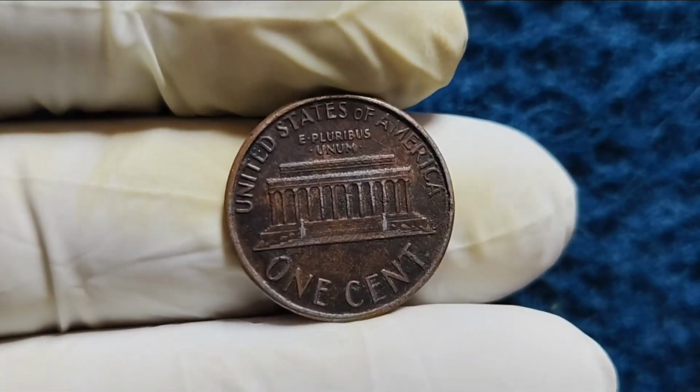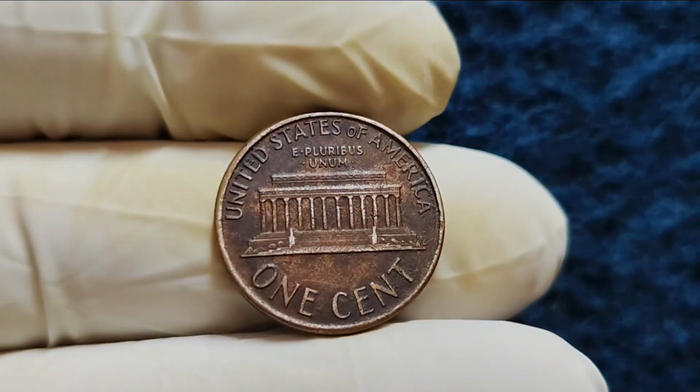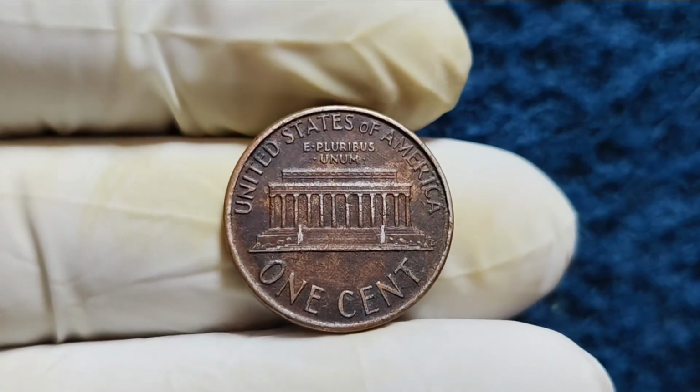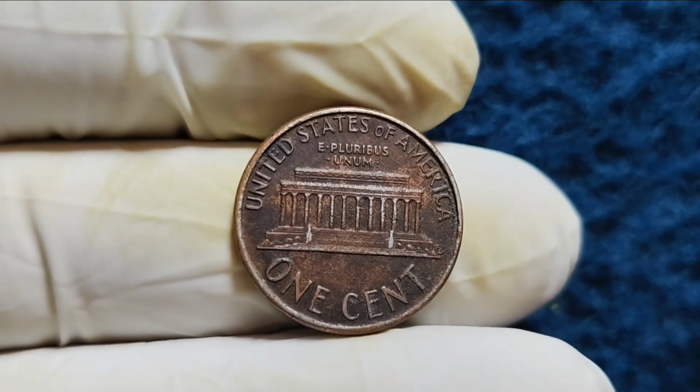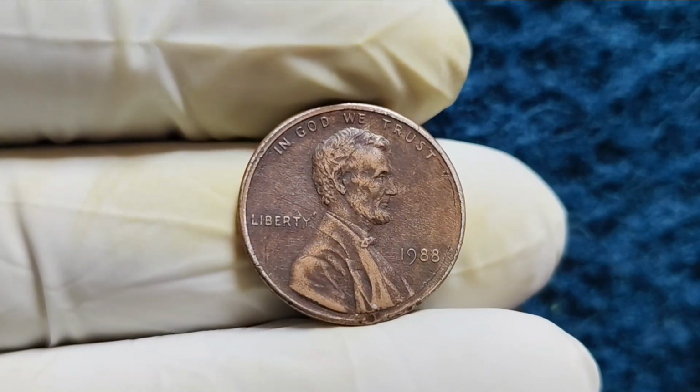And here's a little tip. If you come across a penny that seems too good to be true, it probably is, unless you're me. I was skeptical too when I found mine, but after having it authenticated, I realized that sometimes dreams really do come true.